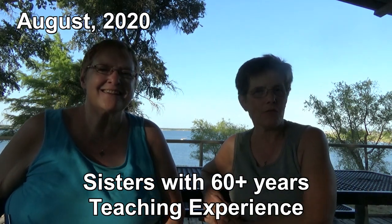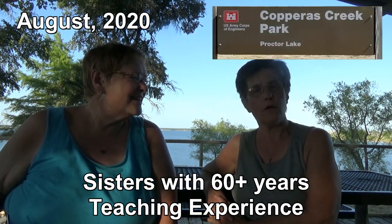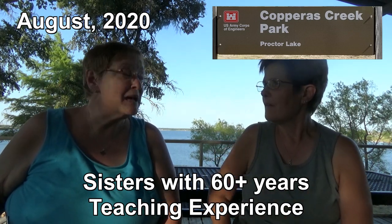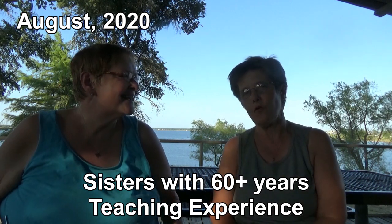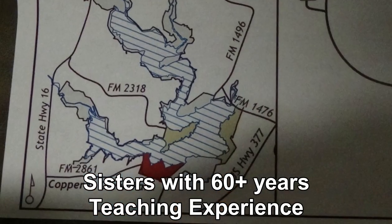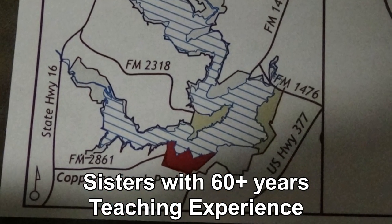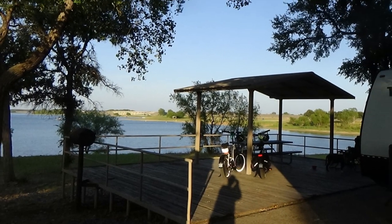We are coming at you from Copperas Cove. It's a Corps of Engineer campground on Lake Proctor, near Comanche, Texas. And this is the third Corps of Engineer park that is on Lake Proctor. It's the third one that we've been to, and it's the only other one that's on this lake. Yeah. And it is our favorite.